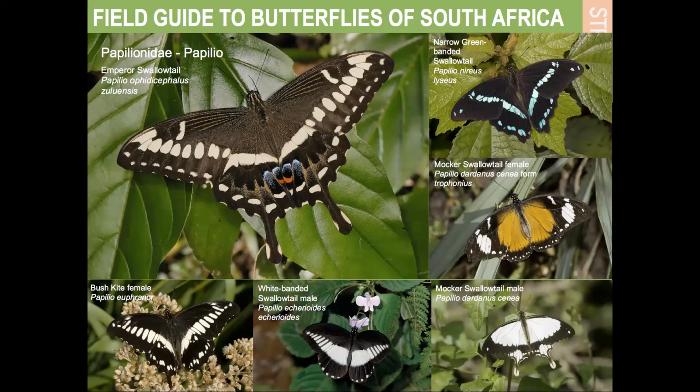I know that Zalmoxis and Antimachus are still in the genus Papilio, but I know it's only a matter of time before they get moved into the Ornithoptera group, because they're definitely Ornithoptera. You don't get them anywhere near South Africa. They're only found in Central and West Africa. This emperor swallowtail, you get them all the way up into Kenya, always on the eastern side of the Rift Valley. On the western side, you get a close relative that's got slightly different spotting.